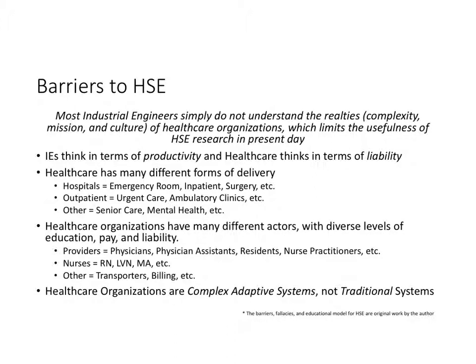And this is one which I think is a big one: healthcare organizations are complex adaptive systems, not traditional systems. This is a recognition of people who work in systems engineering in the industrial engineering field. If you were to talk to somebody who works as a systems engineer, they would say, oh, of course, I know what you're talking about.